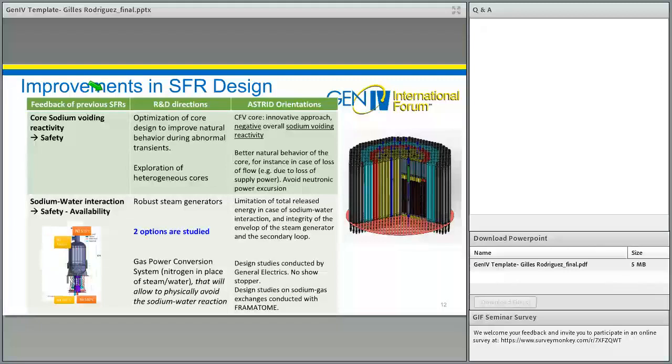As I told you also, we have some drawbacks about the sodium chemistry, sodium-water interaction. We wanted to enhance at the same time safety and availability. And so in that case, for the ASTRID reactor project, we developed in parallel two kinds of solutions. One is a robust steam generator, and the second one is to remove water completely and to put an additional third circuit with a Brayton cycle system using pure pressurized nitrogen in place of the steam water Rankine cycle.